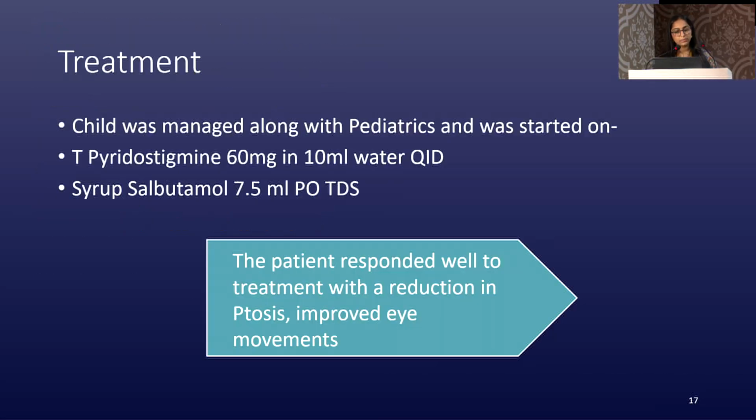We managed the case with ptosis crutches and with tablet pyridostigmine and syrup salbutamol. Salbutamol is the important part here. It is usually seen to benefit patients who have DOK7 mutation, but here also it benefited the child.